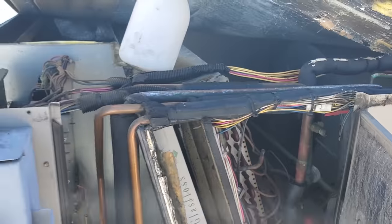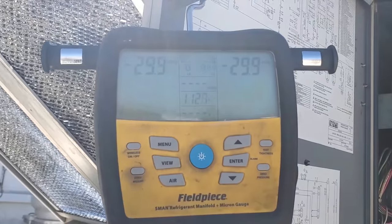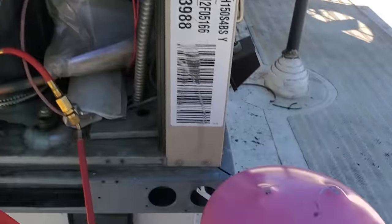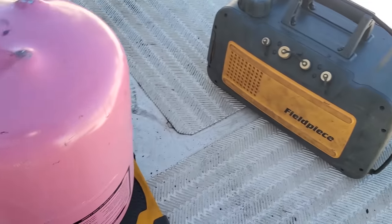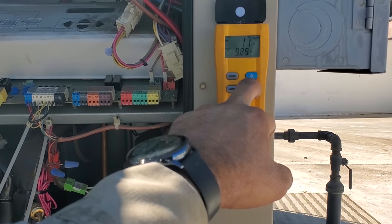So we're gonna go ahead and start putting the top back together. Yeah, we're getting there. All right, just finished the vacuum. Pulled it down to about 900 microns. It's about as low as we're getting today. Again, I'm not always perfect, guys. This guy's calling for 14 pounds, 8 ounces.